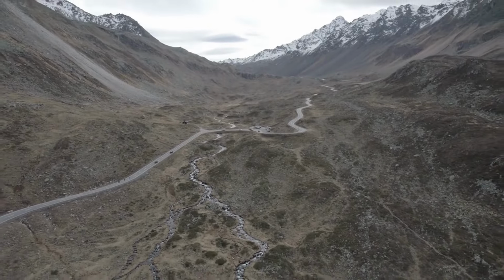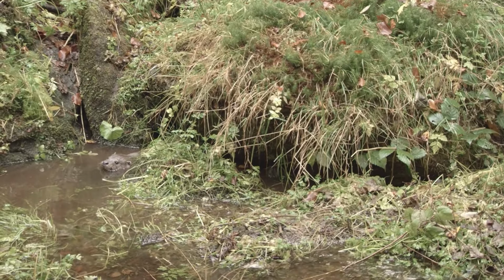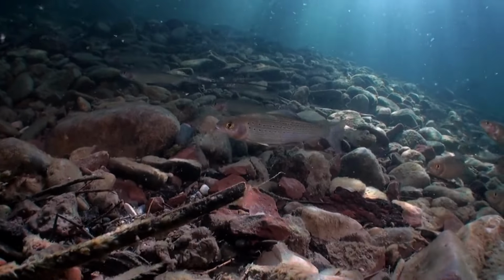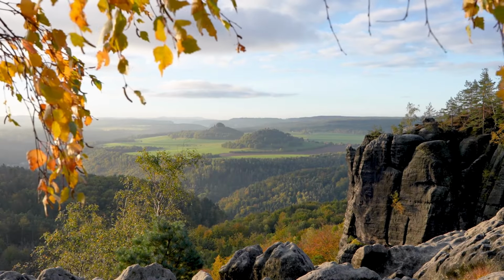The park's many streams and ponds are teeming with life, offering a haven for otters and brown trout. Watch closely and you might spot a flash of silver as a trout leaps for an unsuspecting insect. But Saxon Switzerland isn't just about the big guys.